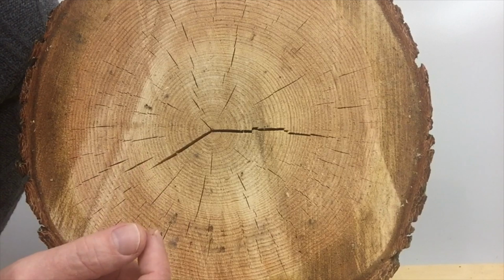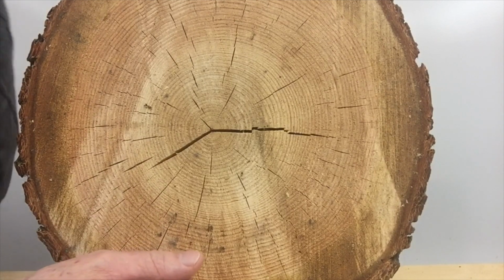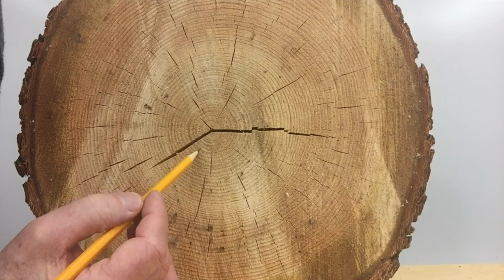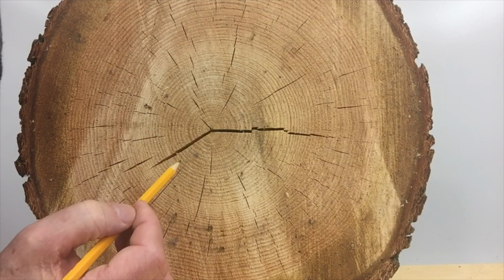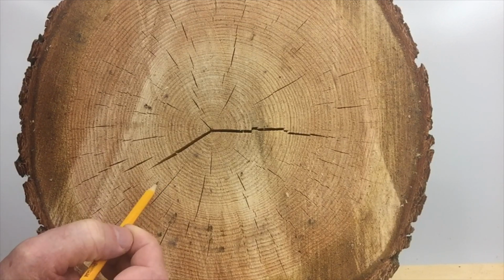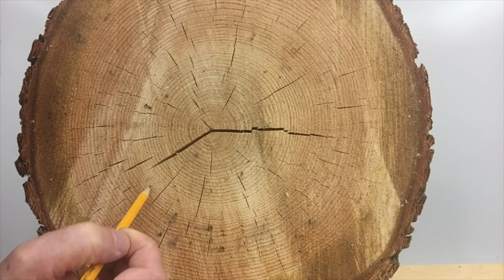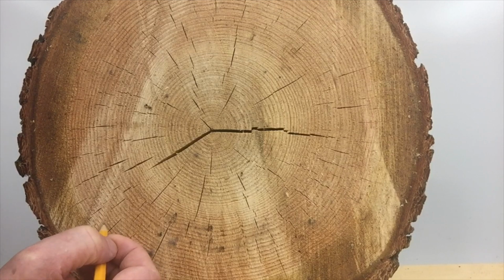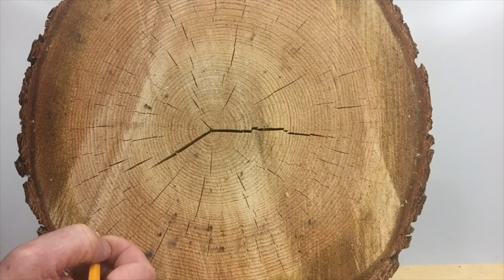Let's count the rings and see how old this tree is. 1, 2, 3, 4, 5, 6, 7, 8, 9, 10, 11, 12, 13, 14, 15, 16, 17, 18, 19, 20, 21, 22, 23, 24, 25, 26, 27, 28, 29, 30, 31, 32, 33, 34, 35, 36, 37, 38, 39, 40, 41, 42, 43, 44, 45, 46, 47, 48, 49, 50, 51.